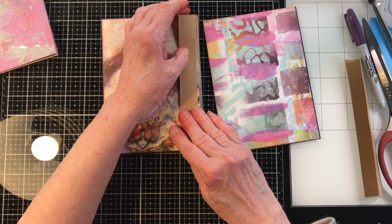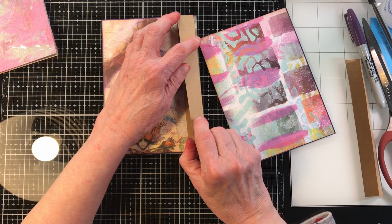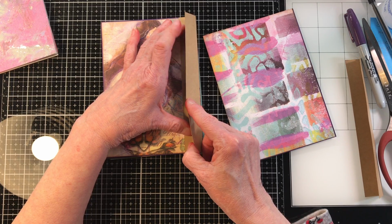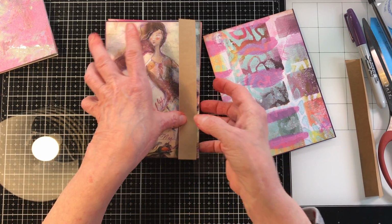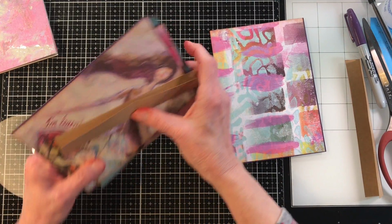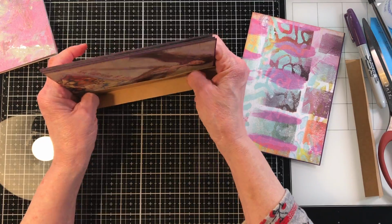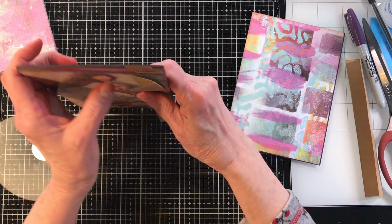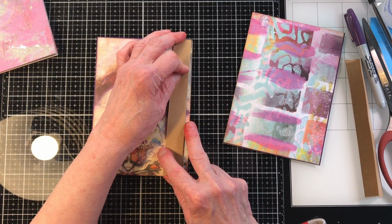If you have more than 6 pages, you'll need more than 5 hinges. But I am going to make my hinges smaller. I have already decided. Like I said, this is just a trial for me. I hope it turns out great and all that, but I just wanted to do something different for you guys. And we'll see where it takes us.